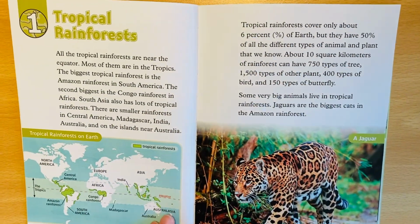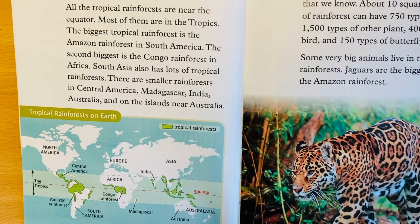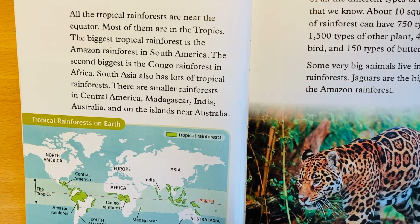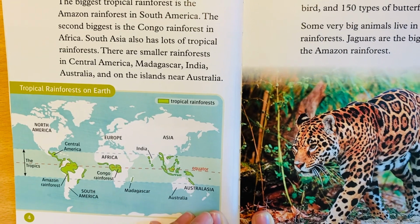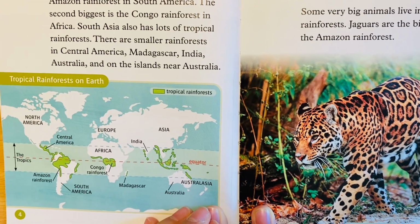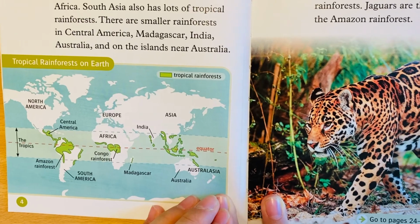Chapter 1. Tropical Rainforests. All the tropical rainforests are near the equator. Most of them are in the tropics. The biggest tropical rainforest is the Amazon rainforest in South America. The second biggest is the Congo rainforest in Africa. South Asia also has lots of tropical rainforests. There are smaller rainforests in Central America, Madagascar, India, Australia, and on the islands near Australia.